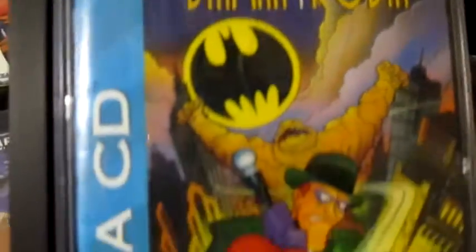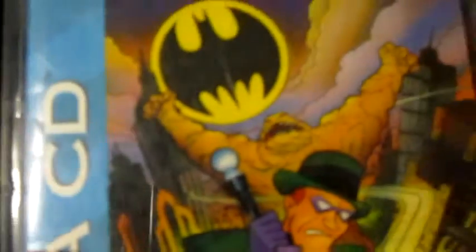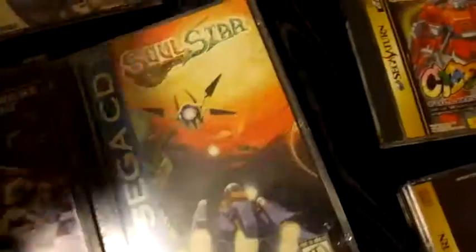The Adventures of Batman and Robin on the Sega CD. Now, this is another one of those great games that really shows off what the Sega CD can do. The 3D environments are beautiful and it runs very well. Now, this is a very hard game, though, I will say that. I have only gotten a little bit into the game, but it's fun. I'm not giving up on it by any means.